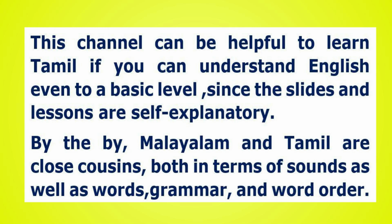Today we're going to see an interesting topic, that is, can a Malayalam speaker benefit out of this channel? How close is Malayalam and Tamil? The answer is, they are very close languages. In fact, you'll find most of the words in Tamil and Malayalam to be very similar. If there's a language that a Malayalam speaker and a Tamil speaker can learn in the shortest possible time, of course, it is Malayalam for Tamil speakers and Tamil for Malayalam speakers. Especially if you can understand some basic English, this series of language lessons can be very helpful.